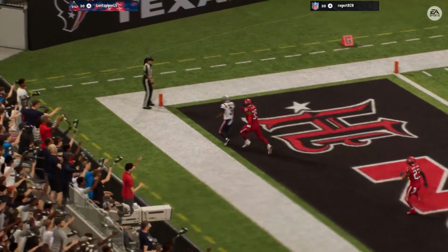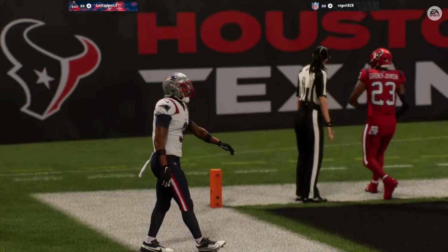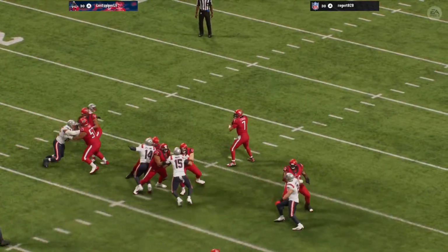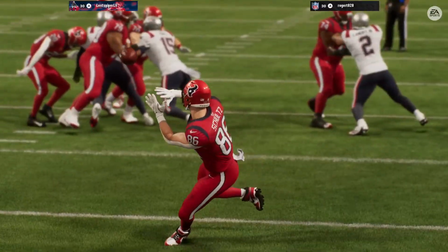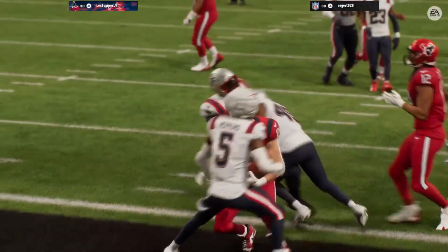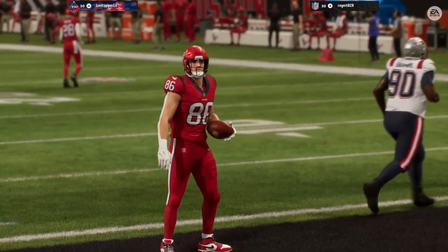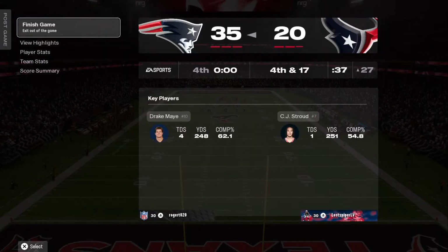So for the Pats, they're back to 500 as they move to 4-4 on the year. And they'll get the weekend off now as they get a little extra time to prepare to face the Chicago Bears. Meanwhile, for Houston, things are kind of getting ugly as they drop to 1-7 now on the year. And they'll try to get back on track next week as they head to Dallas to take on the Cowboys.